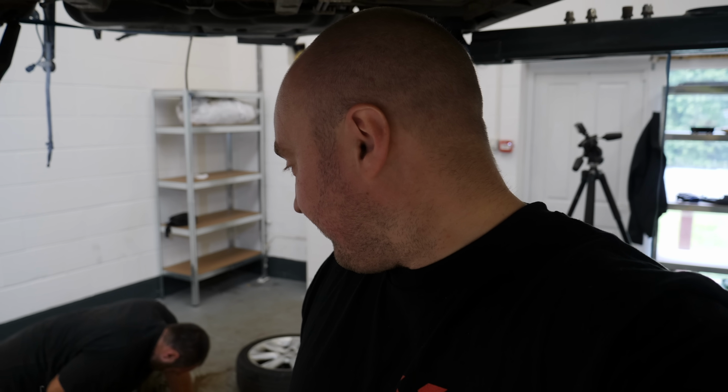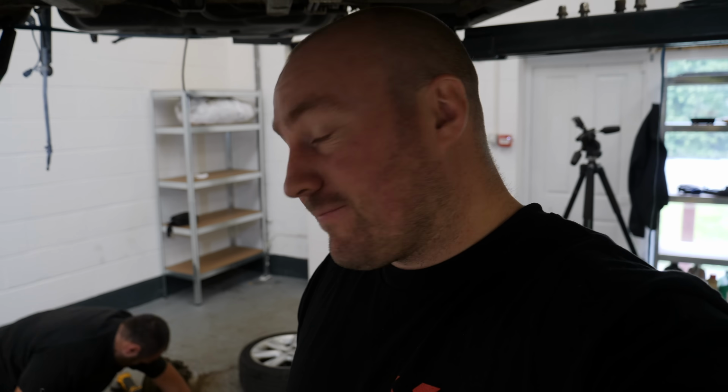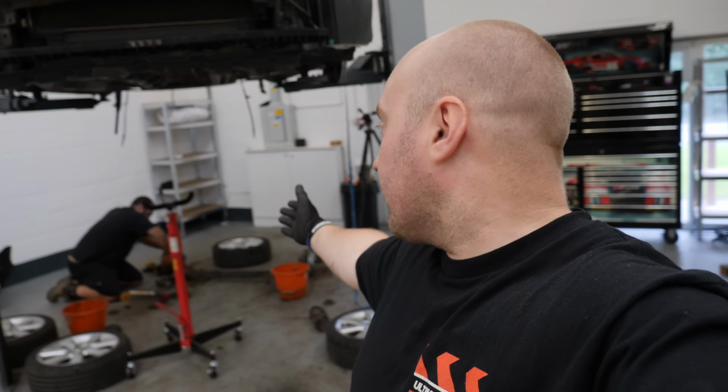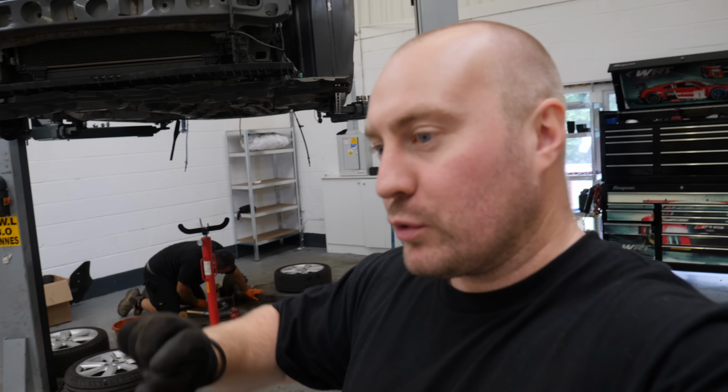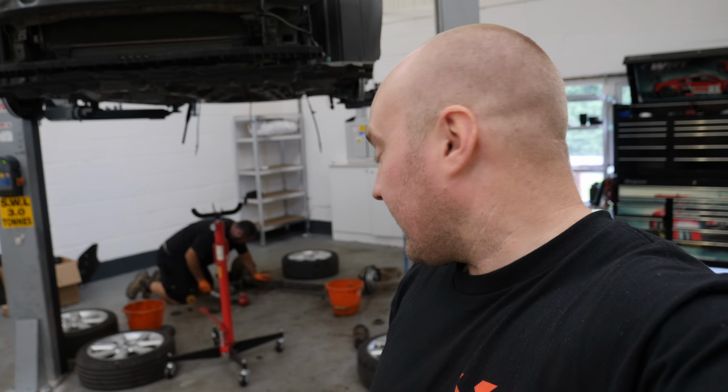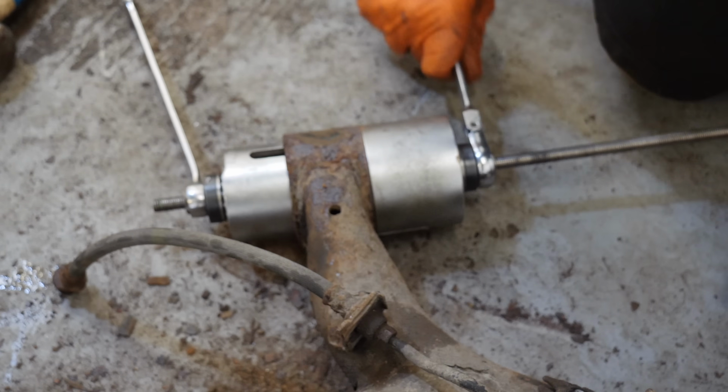So this is proving to be a bit of a nightmare, because we think the actual threads on the bar that you use to pull the bush through, that bush is in there so tight that it's like stretching the threads almost, and you can see the bar twisting. He's resorted to violence, I think.